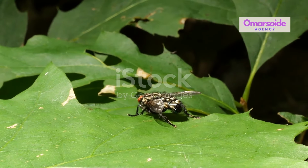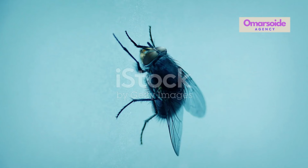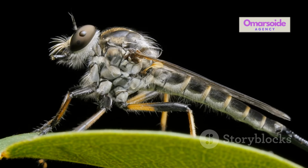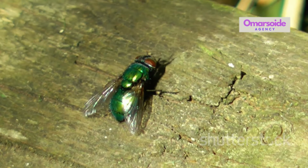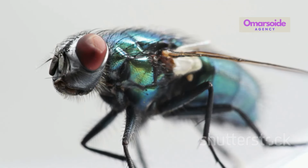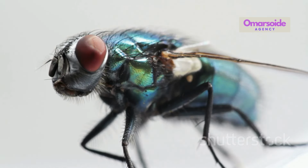Let's properly introduce the adult fly. At first glance it might not seem too threatening. It looks a bit like a common housefly really. Perhaps a little larger, a little more robust. Its body shines with a metallic blue-green luster. Its eyes are a striking orange-red. It could almost be considered pretty, in a strictly entomological sense.